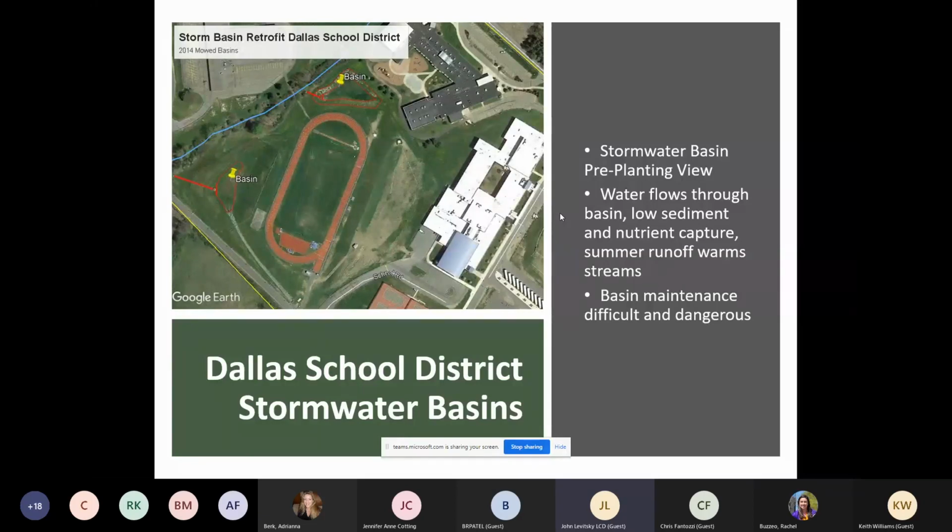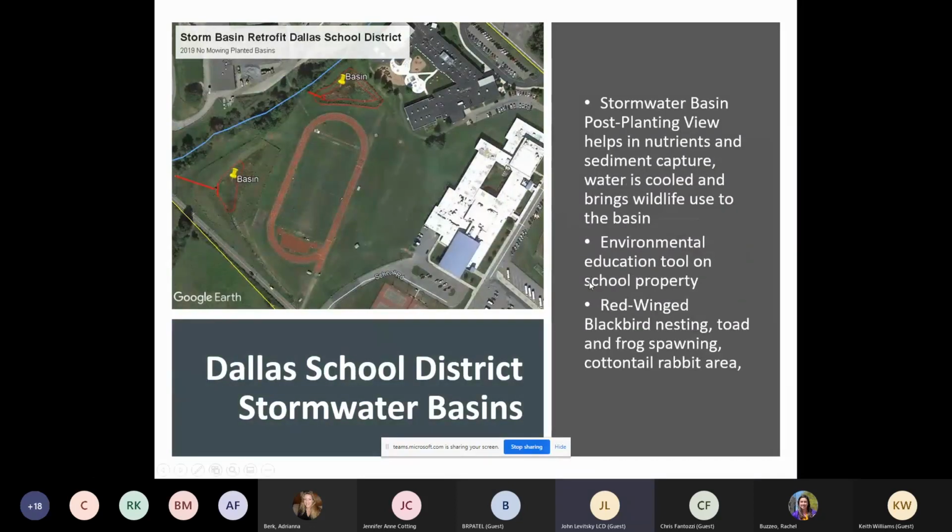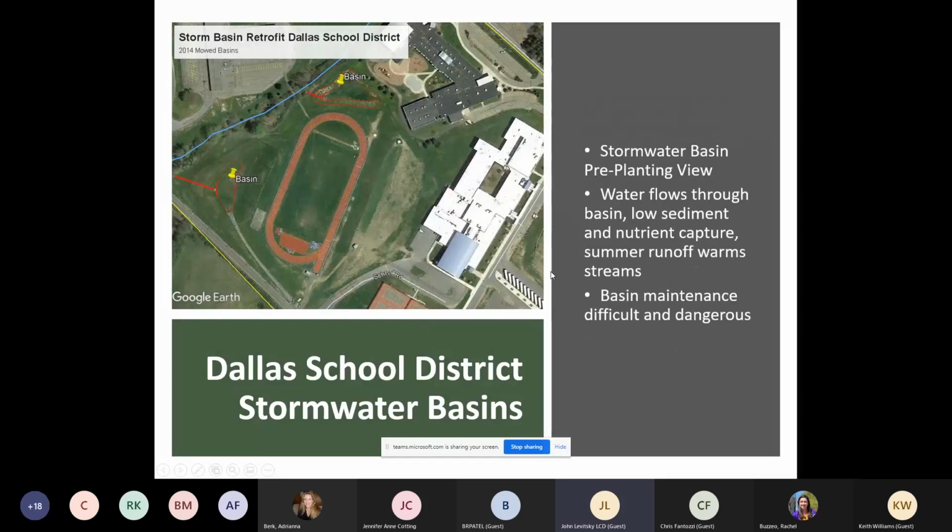As I approached the school district, I had discussions with them and talked to them about the maintenance and difficulty in operating the basins, which was actually dangerous for their maintenance staff. So I invited the maintenance staff to the first meeting with some school district managers and talked to them about all the different benefits that we could have by turning these basins into wetland systems. The wetland systems would allow a wide variety of fisheries and wildlife species to take over and use these basins, creating optimum conditions for on-site education and a variety of things.